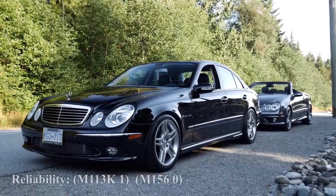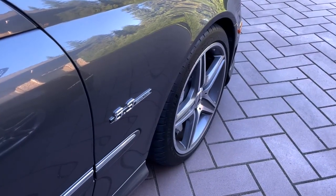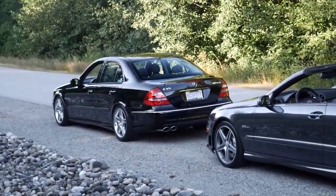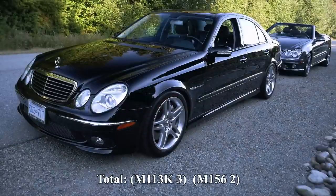So reliability goes to the M113K. The M156 is still good if you are proactive with your oil changes and generally taking good care of the car. The M113K is just better in the area of reliability. So if we tally up the scores, it's M113K 3 versus M156 2, so the winner is the M113K.